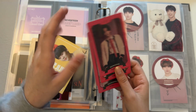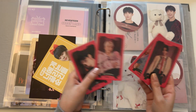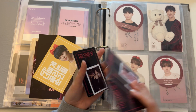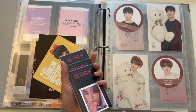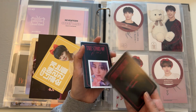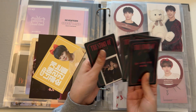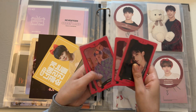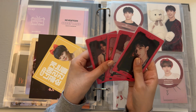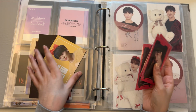And I also have these ones. These are like the tarot card things from the season's greetings. And I also have the pops on the back, but I think Junghan's fell down somewhere. But it's just like the little stamp thingy, so nothing crazy. And these were too big to put in my 4-member thingy with the other actual photo cards, so I'm just gonna put them in here somewhere.